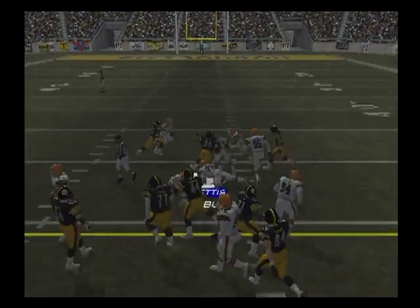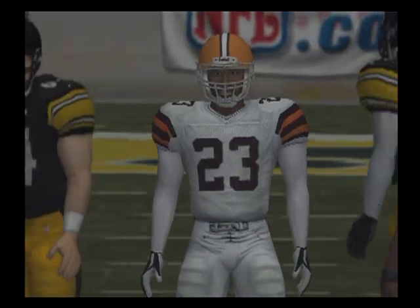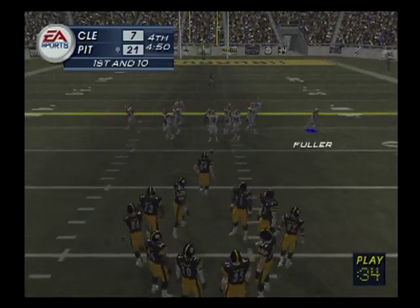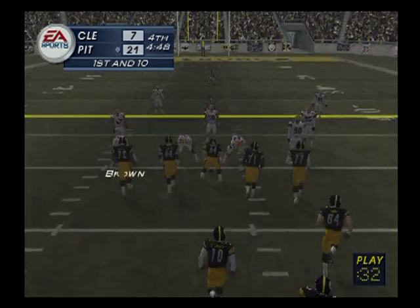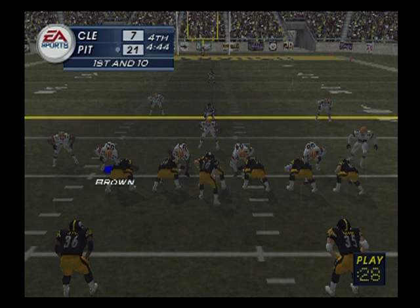Stewart hands it off, and it looks like they'll mark it at the 49. He was able to pick up good yardage on that play. When you have a back who can pick up big chunks of yardage on his carries, it forces the defense to bring another man up to the line of scrimmage to try and control him.